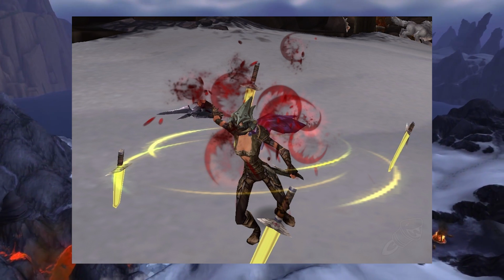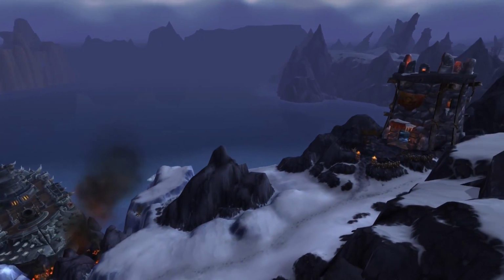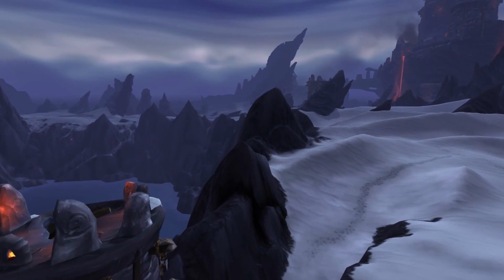Anyway, yeah, I think it's nice, and speaking as someone who has been playing a rogue recently and now at level 80, it would be nice to have some sort of heavy visual indicator of your Blade Flurry, so it's good to know that that's happening.